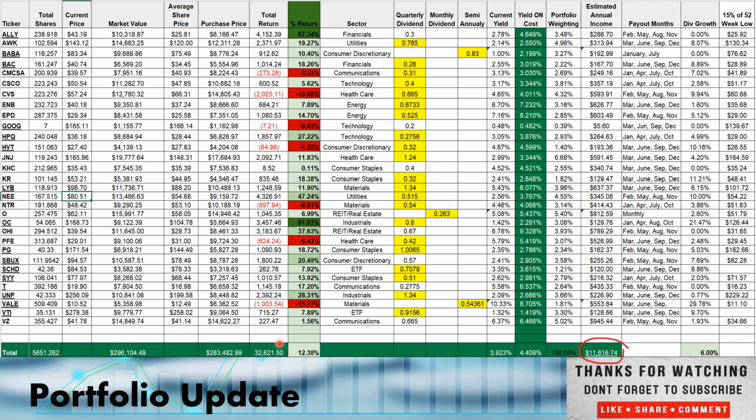It's nice to see everything in the green, but it does limit the buying opportunities, I'll be honest with you, with these companies really running up. I've had to go back in and redo discounted cash flow analysis on a lot of these and see which ones I can add to as they run up. Just makes it a little bit more difficult.